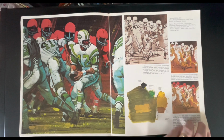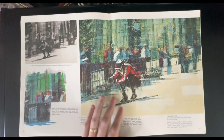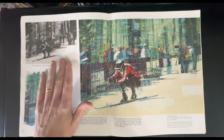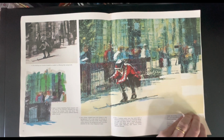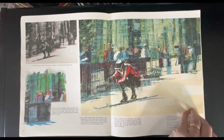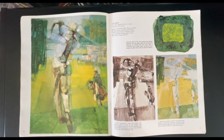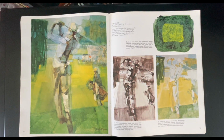Once again, love the pencil sketch there. It's really, really cool stuff. This is very cool with the skiing. I love the crowd, how it's implied, you know. This is stuff Joe Kubert does in black and white so well. He implies things so well. Nice little blur effect of the movement of the golfer you can see.